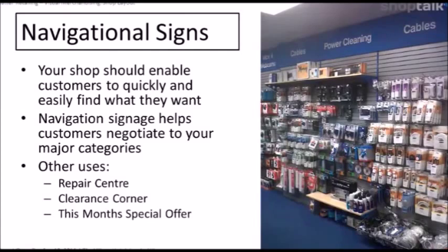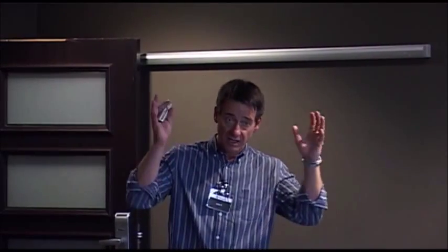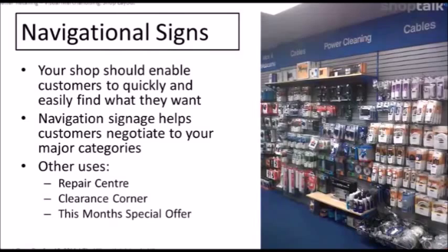Clearance corner. Just because I've got a basket full of stuff beside the door doesn't necessarily mean it's good value. If I have a sign that says clearance corner, that tells the customer it's something we regularly do. That might be another reason for them to come in. Or this month's special offer, whatever it might be.